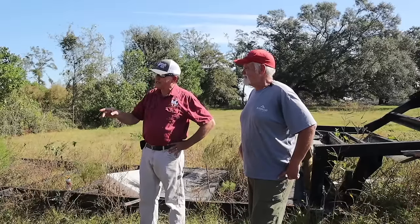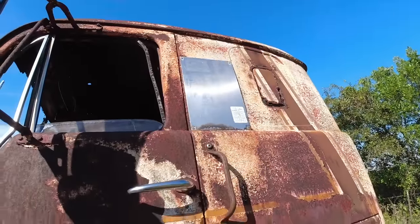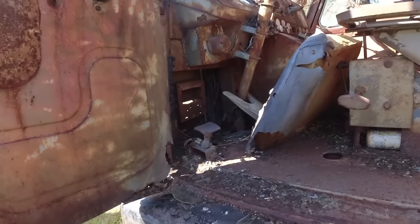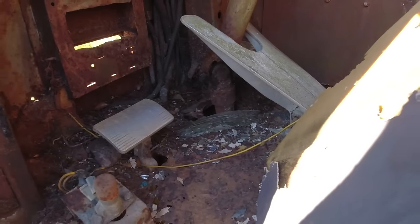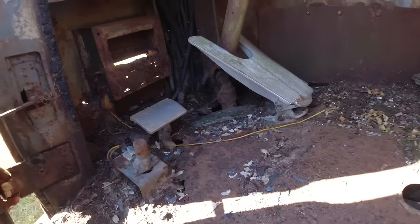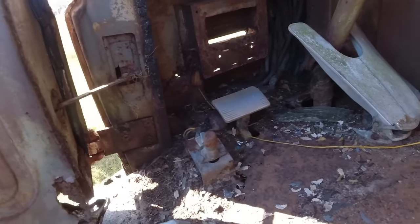Now, some of these they made aluminum. This obviously is not aluminum. You'll see that pedal right there. See how that design is? If you hit the brakes hard enough, that thing will go all the way down to the U-joints and hang up. Ain't that something? I mean, we didn't have that many good brakes, to be honest with you.